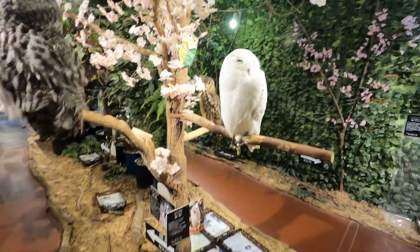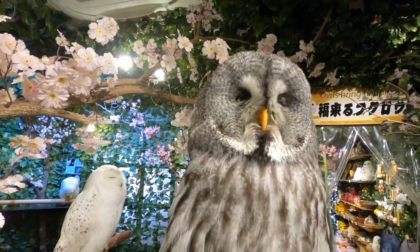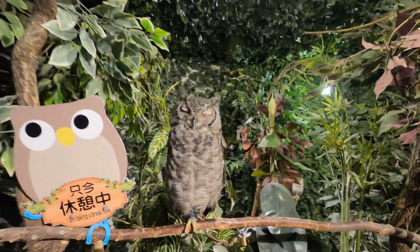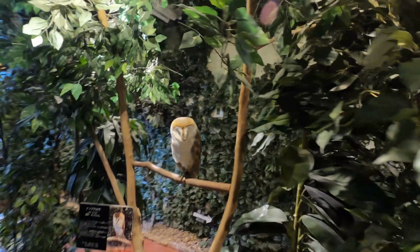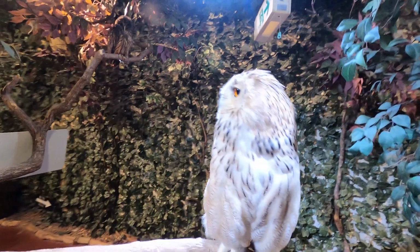Guys, we're here at an owl forest in Kyoto. Just look at this. This is insane. Bunch of big guys here. Just look at them. It's so crazy. Some of them are sleeping. Some of them you could pet, and the other ones like this you're not supposed to. Pretty insane. Look at this guy, he's huge. Let's see if he's up. Yep, he's definitely up. He's just looking.